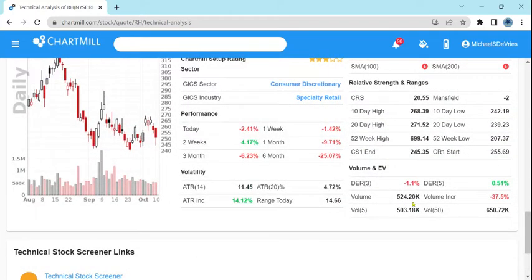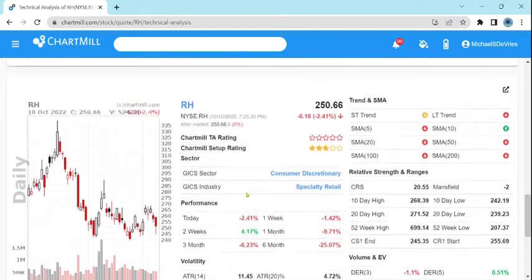We see average volume is about 500K, so it's got somewhat decent liquidity. We can see its true range, ATR, is about 11.